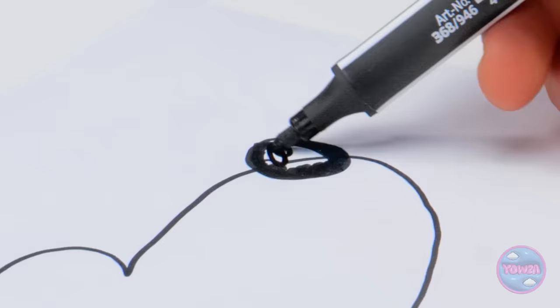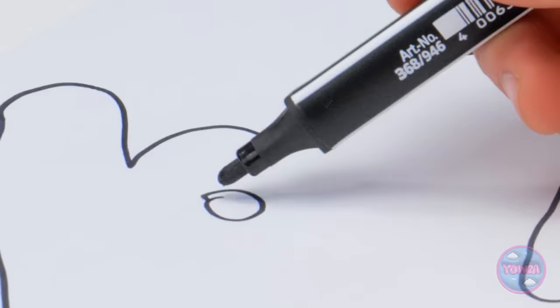I'll place my hand on the paper like this. Then I'll draw around it. It won't look much to begin with, but just wait until I add the details. I'll start with an eye. And then a cute little nose. I'll fill it in black. And I'll do the same with the other eye.